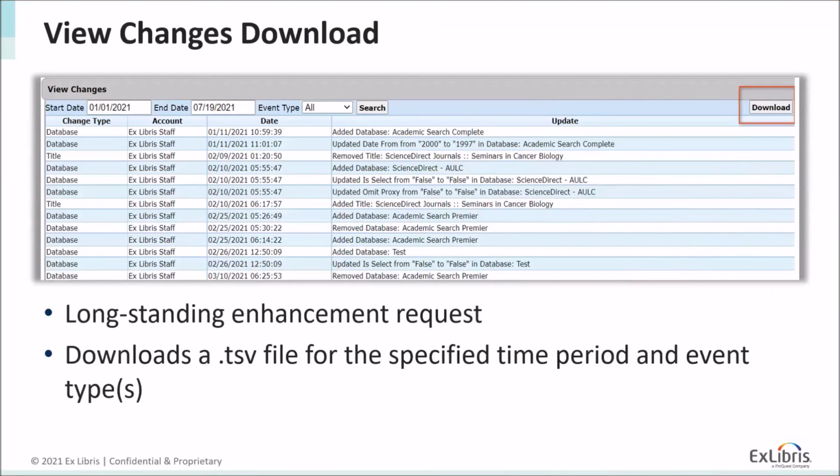So as I mentioned, you'll have the ability to download a log of any changes that have been made in the Client Center or 360 products. This is a long-standing enhancement request. This will allow you to use this data downstream and easily do some analysis outside the Client Center. It will download a TSV file for the time period you specify and the event types you specify as well.